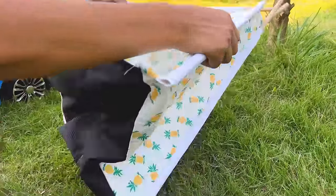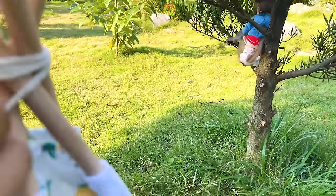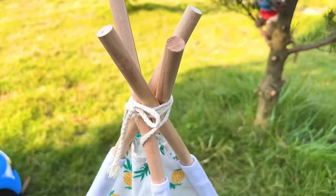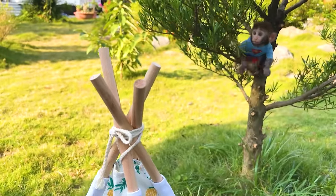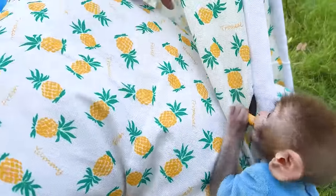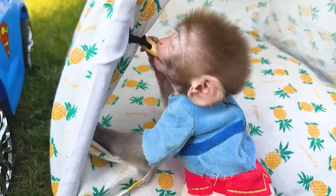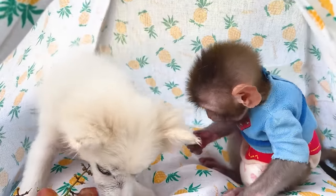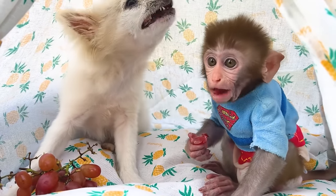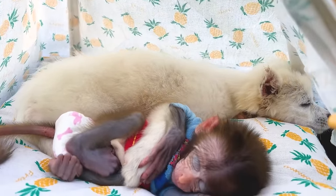Morning, puppy. Look, the two of them are sleeping. So adorable.